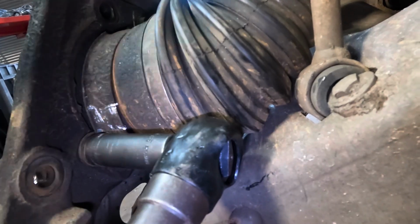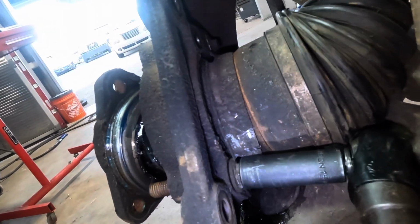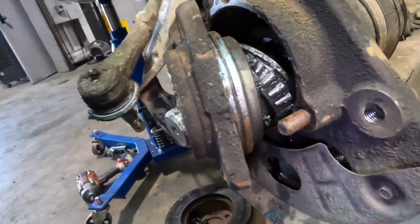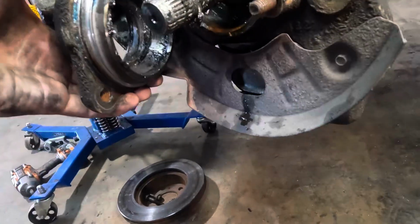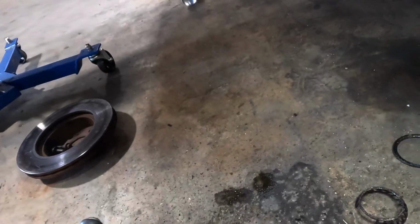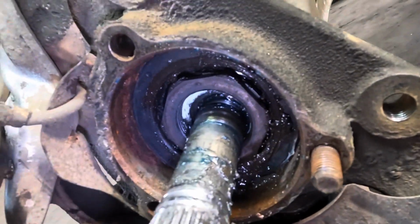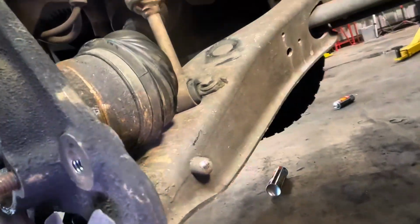Bearings coming out. What do we have here? There's part of it. There's some more of it. That's the inner bearing. Yeah, that's junk. Okay, not reusing that. And oh, this thing's still wedged in here, all nasty like. All right. Well, it's starting to come apart.